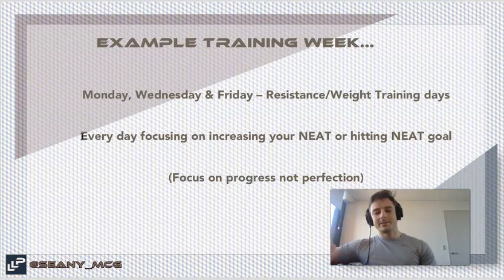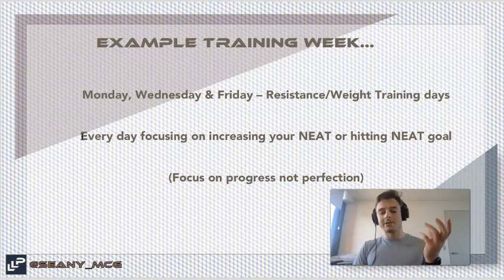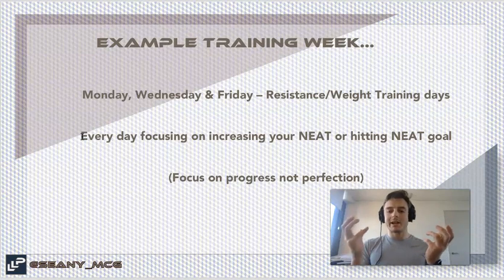Or in some cases, if you've hit your maximum amount of steps you can do, just don't let it drop below that. You're just looking for some kind of variable, because when we go back to the start, we look at calories in as the amount of food we're eating, which we can track. And we're also looking at calories out, which is the amount of calories we're burning. So we need both variables. We need a good grasp of what's happening on both parts to be able to adjust.